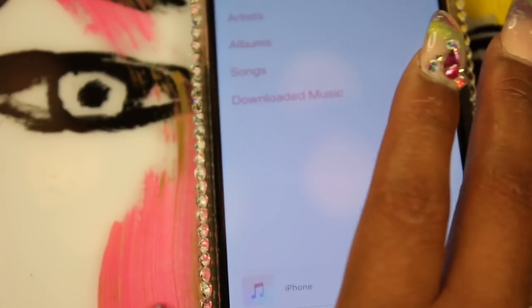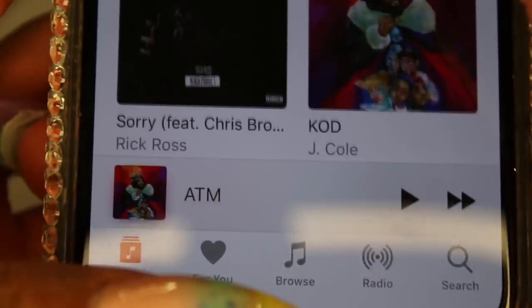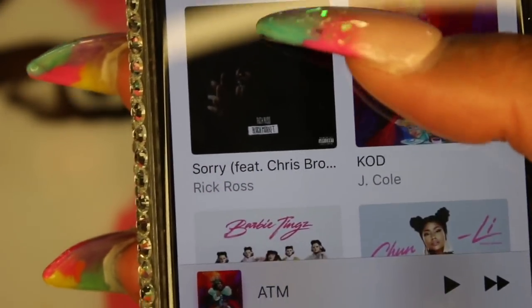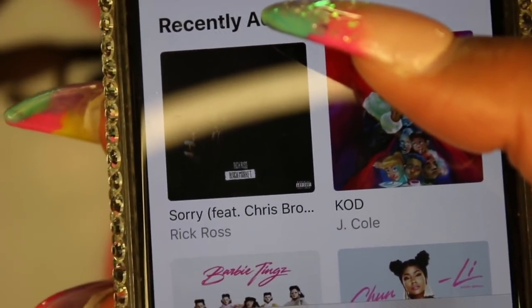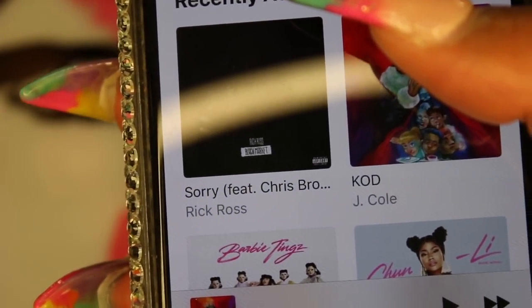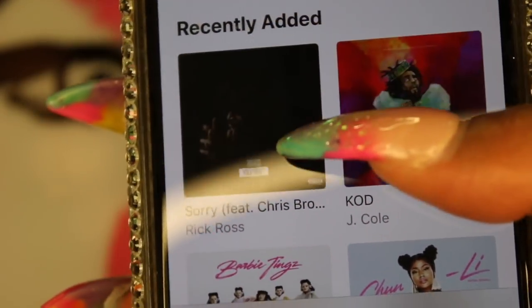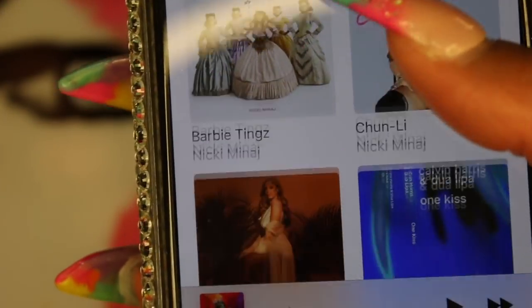And I'm going to open this up just to show you guys, because I get questions all the time about my playlist and what I'm listening to. So I'm just going to go to my library and show you guys what I have in here right now. I was listening to this song the other day, so I re-downloaded it. That's Sorry by Chris Brown and Rick Ross. Well, Rick Ross featuring Chris Brown. I just downloaded the J. Cole album, KOD. It sounds really good. I like it. Of course, I got the 2 new Nicki songs.